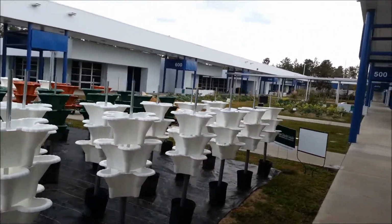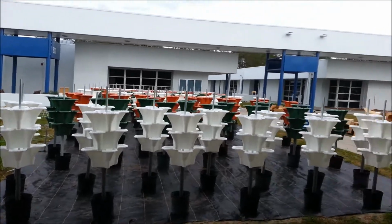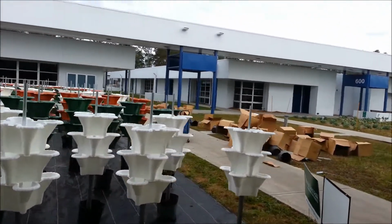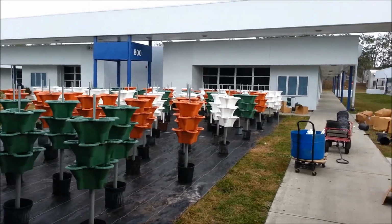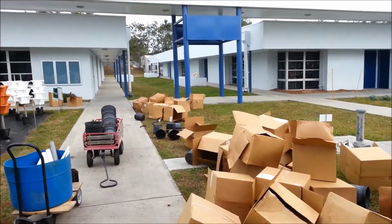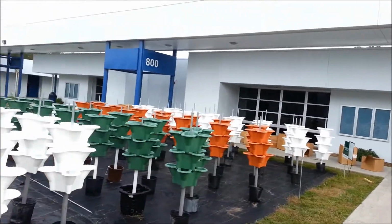Again, the whole width of this is about 20 feet, and the length of it is at most 50 feet. And then you can see the boxes after we're done. I've got to break them down so we can compost them.